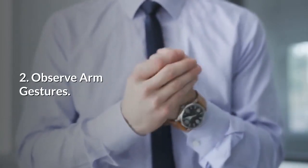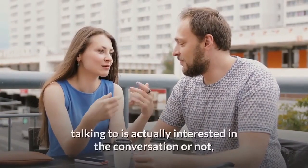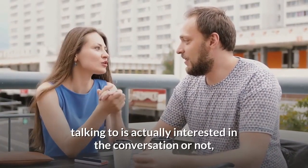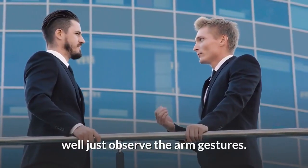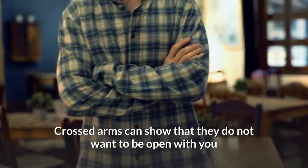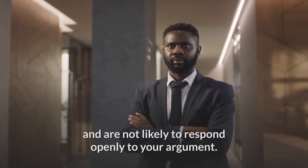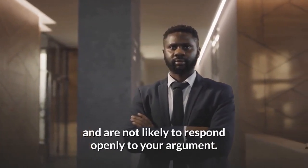2. Observe arm gestures. Have you ever wondered if the person you are talking to is actually interested in the conversation or not? Well, just observe the arm gestures. Crossed arms can show that they do not want to be open with you or that they are hiding something. They are also more defensive and are not likely to respond openly to your argument.